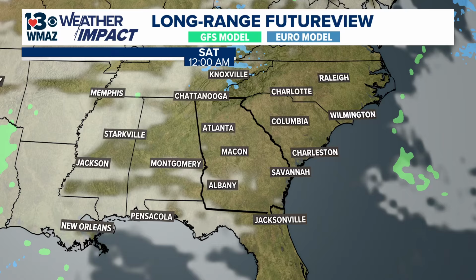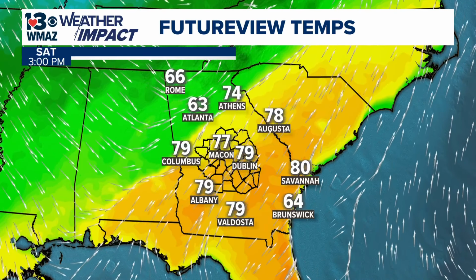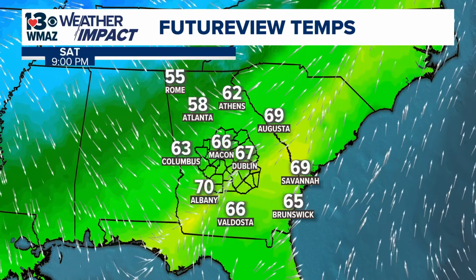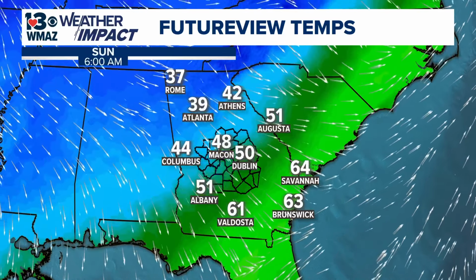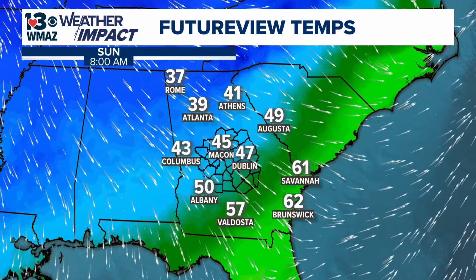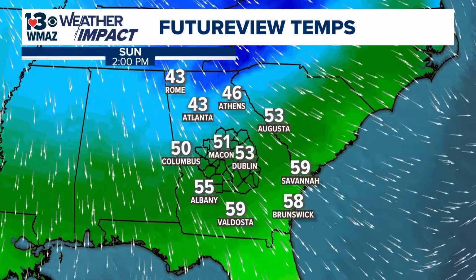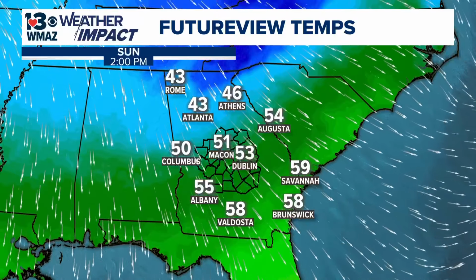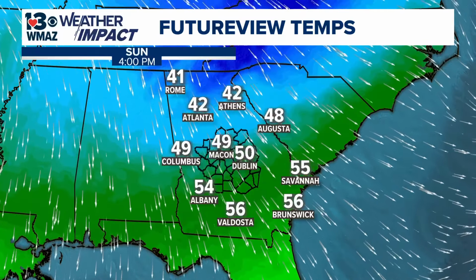But the main story, of course, after this front moves through, is going to be the return of the winter-like temperatures. So we'll get into the 60s later tonight, and then the bulk of the cold air associated with the cold front moves in tomorrow morning. We'll have temperatures into the mid-40s tomorrow morning, and then temperatures warm up slightly in the afternoon. We'll be into the lower 50s.